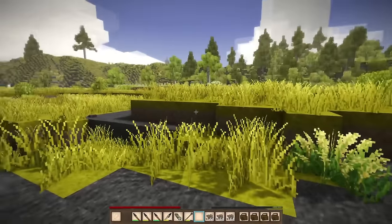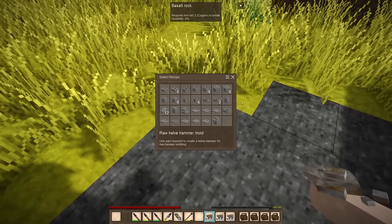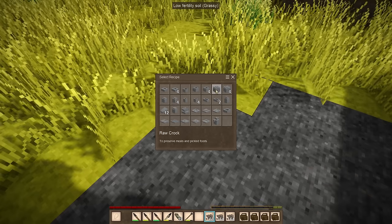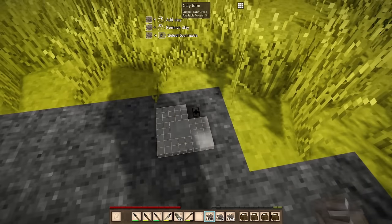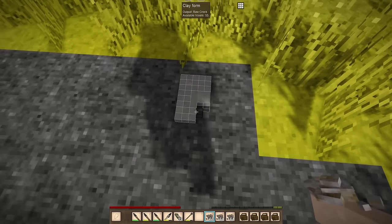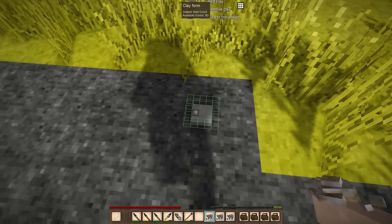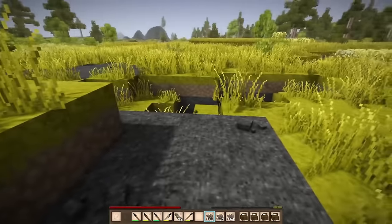pit kilns. And if you guys don't know, a lot of the crafting systems in Vintage Story are very personal, I would say, right? So in order to make something like a raw crock, we need to remove and form the clay ourselves into the tools we need. So the crafting is very involved, and it's very cool in that way. The only problem is that it does take a little bit of time.